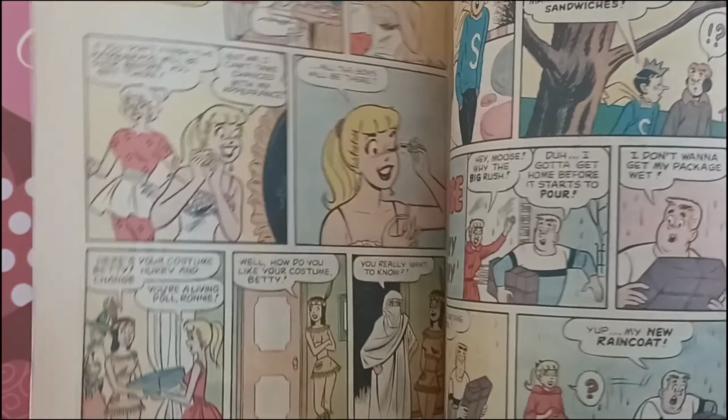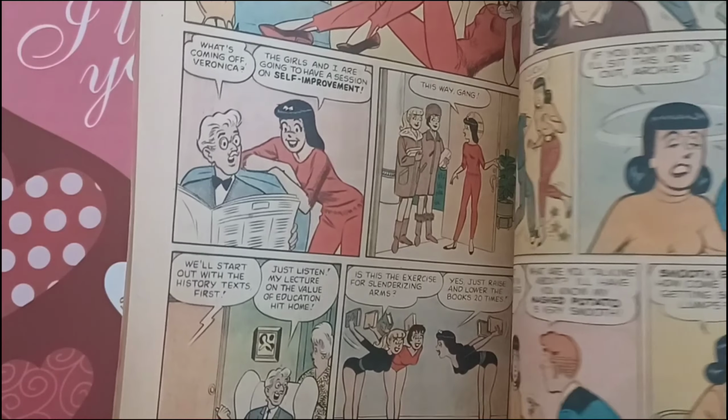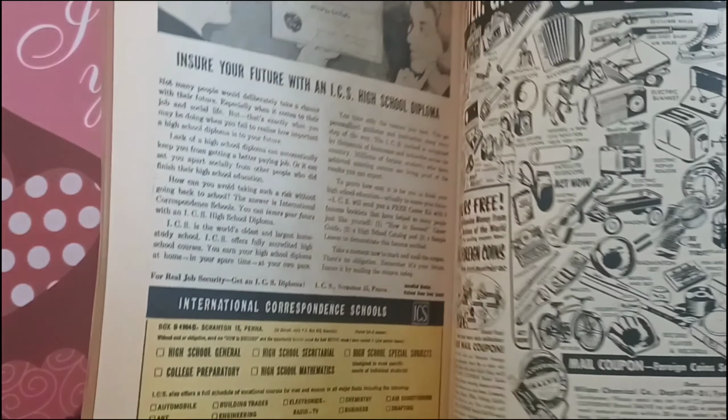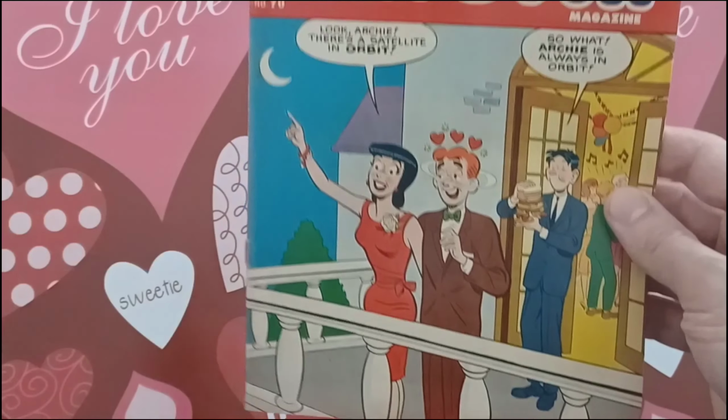How about that? So, not a lot of love stories in this book, just some side stories, a couple page stories, shenanigans, silliness, little jokes illustrated in comic. But the cover is a beauty.